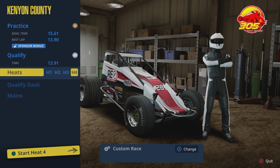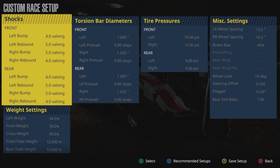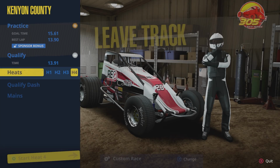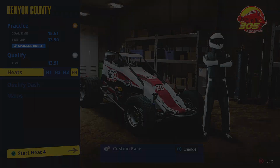All right, heat race number four here. Man, I'm torn on what to do here. So I'm going to do nothing. That's not the right button. Okay, heat race number four. We're starting P4. Let's go.